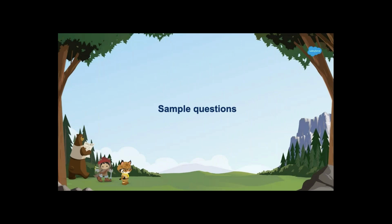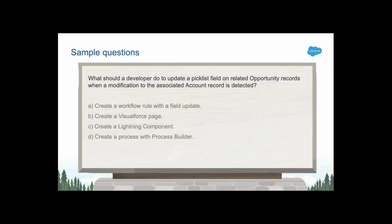So now we have finished going through all the topics of the exam, and we are going to see some sample questions. Let's say that I find this question in the exam. What should a developer do to update a picklist field on related opportunity records when a modification to the associated account record is detected? The question is asking which is the best way to modify child opportunity records when an account is modified.